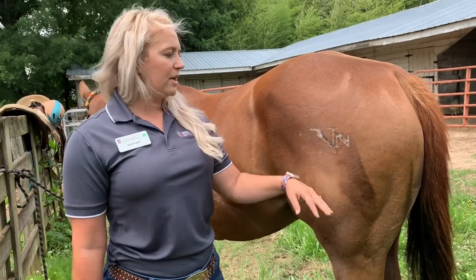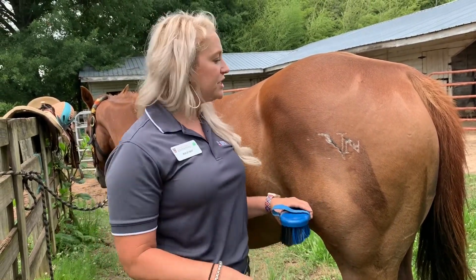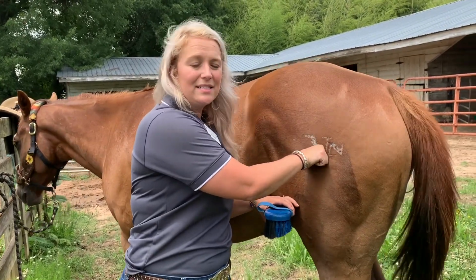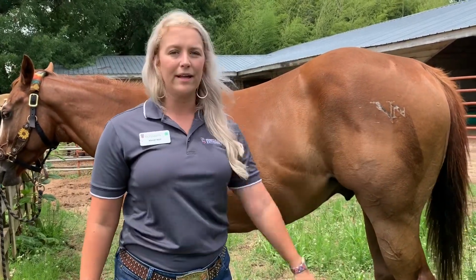They do use a numbing cream, and it's just really cold. So it's like liquid nitrogen. They put it on there for probably 15-20 seconds, and then they take it off, and the hair grows back white like that.